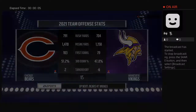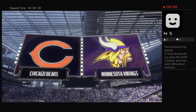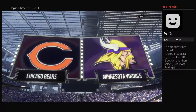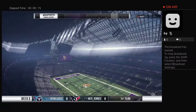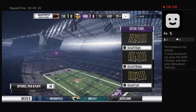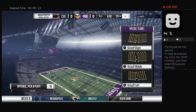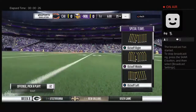Sports. One key thing to watch today will be the battle in the trenches. The Vikings are top 10 in rush yards allowed, and they're going up against a Bears team that will need to figure out how much it can count on the run. EA Sports coverage takes us to one of the newest jewels on the NFL landscape, US Bank Stadium in Minneapolis.